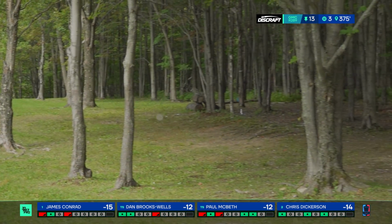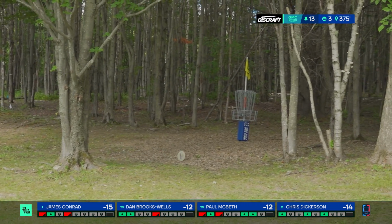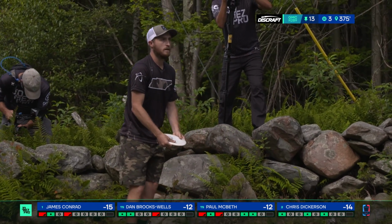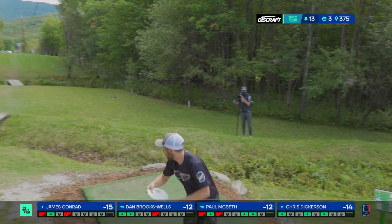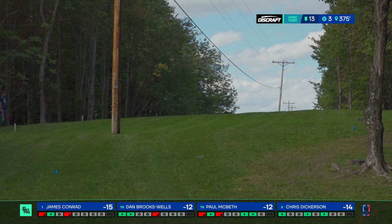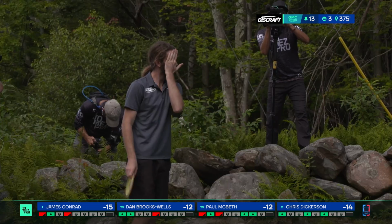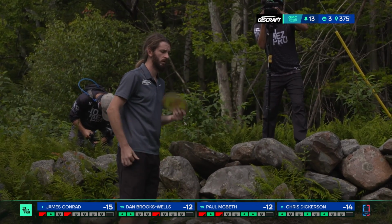Actually, the third easiest hole of the day, and look at that roll as Paul McBeth throws a nice shot that turned into a fantastic one. It's a little low. Still gonna work though. Low, but look at that late skip ride off the grass. Yeah, not a lot of danger here.